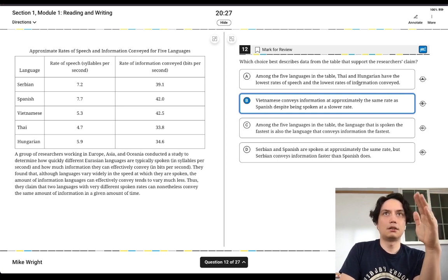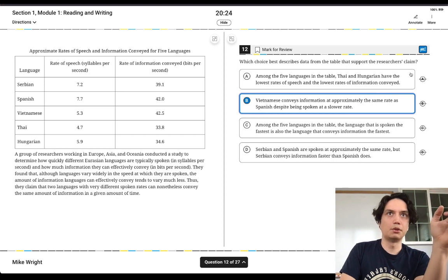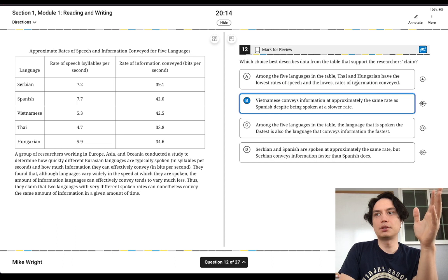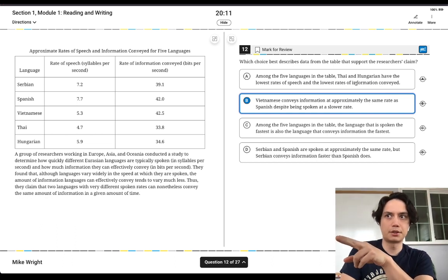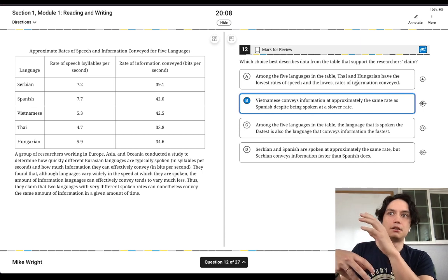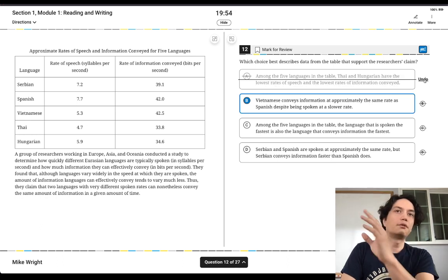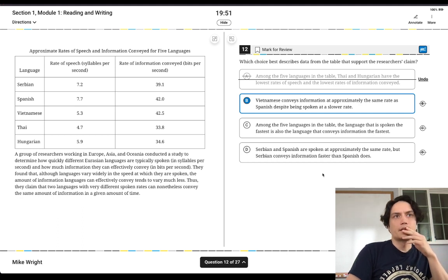Yeah. I have time to go through these, but if I were rushed on time, I would just move on right now. Among the 5 languages in the table, Thai and Hungarian have the lowest rates of speech and the lowest rates of information. Regardless of whether this is true, it doesn't back up the point, which is that they can vary a lot in terms of speed while giving the same amount of information. It's also not true because Thai and Vietnamese are the 2 lowest. But even if it were true, it wouldn't be right. The language spoken the fastest is also conveying the fastest, and that's also not true. Spanish isn't the fastest, Vietnamese is fastest.